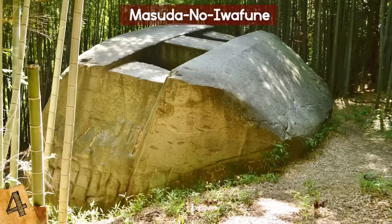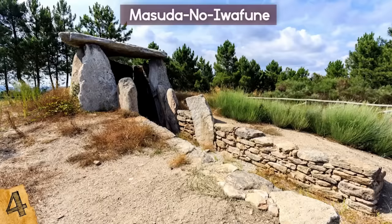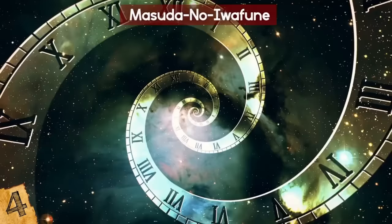Masuda no Iwafune. Nestled among the hills of the Nara Prefecture of Kansai, Japan, is a village called Asuka, which has origins in the tumulus, or old mound period, between 250 and 552 AD.